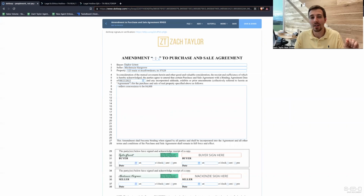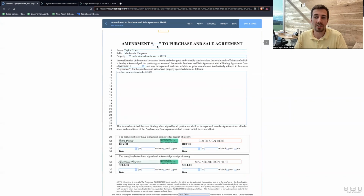But here's why leaving them blank can cost you as an agent. So it's blank. Seller concessions to be $4,000. Amendment 2, seller concessions to be $1,000.